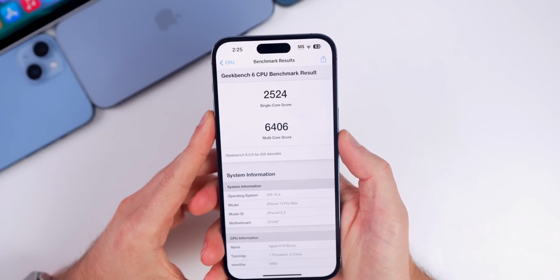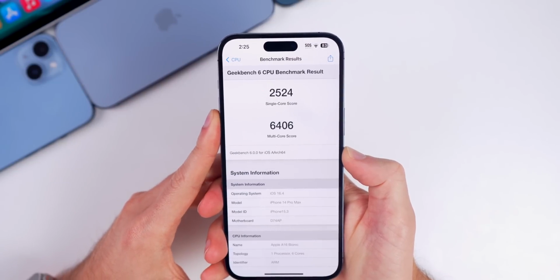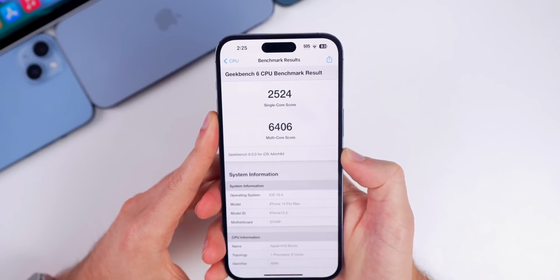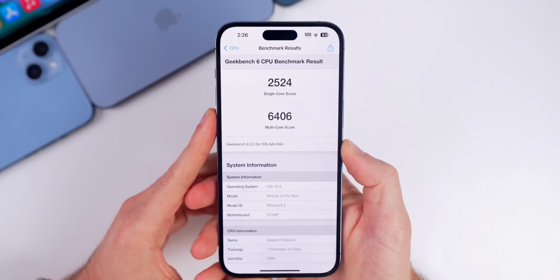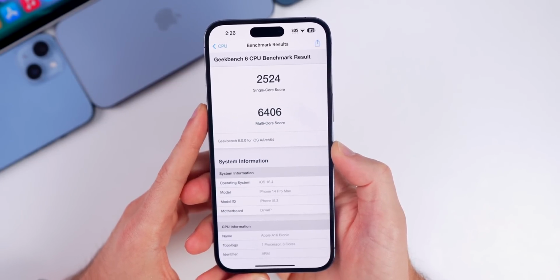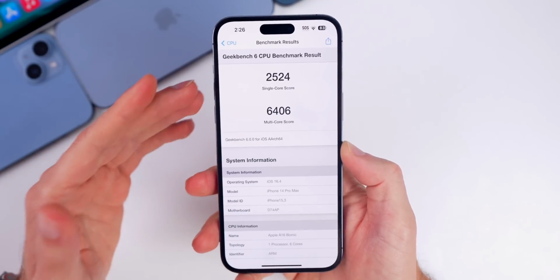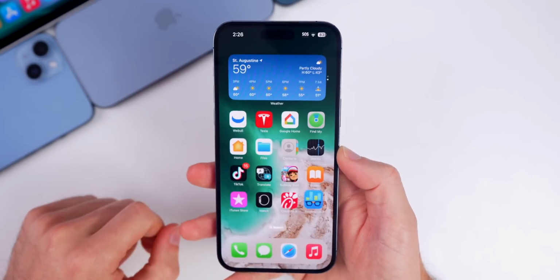All right, so we actually scored a higher single core and a higher multi-core score here with beta 4, so a 2524 on the single core and a 6406 on the multi-core, both higher than beta 3, which is kind of expected for a B at the end of the build number. It's usually more stable, so not too surprising there. Let's see if it actually makes a difference after I've used the software for a little while.